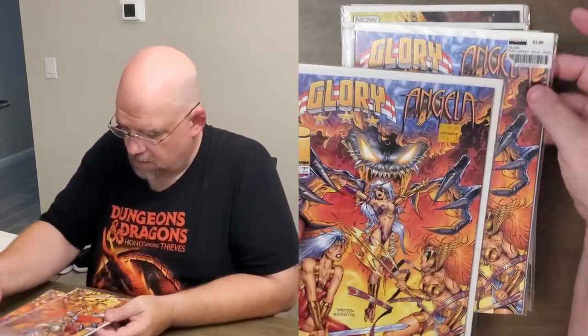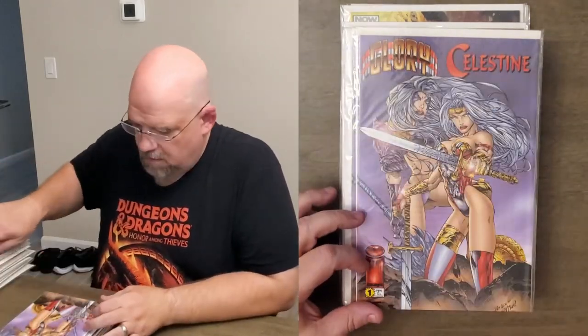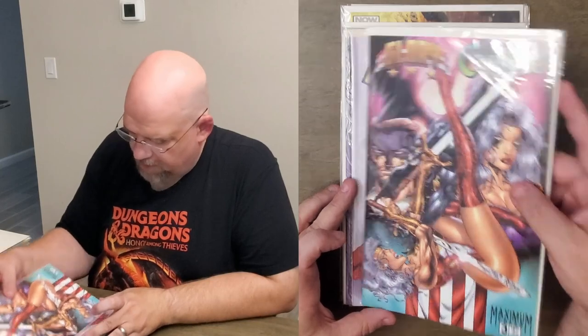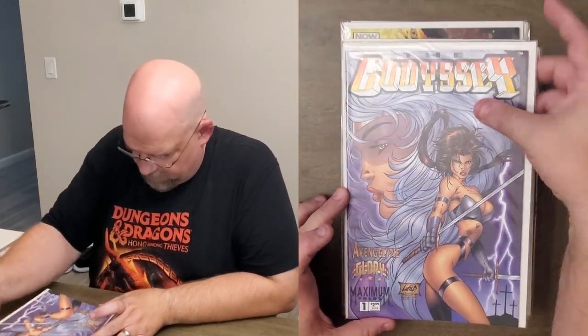With a sticker on it, you idiots. Okay, there's a clean one. Number one, alt cover, I guess, right? This one's Park and Parsons, that was Lee Field. Glory and Celestine, number one. Glory and Celestine, number three. The Goddessy, number one. Alt cover, so I guess that was the alt cover for the Goddessy. Evangeline Glory number one.